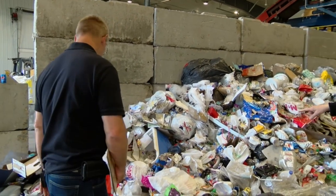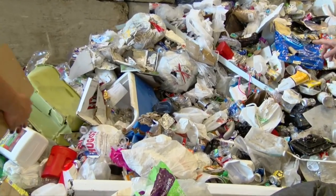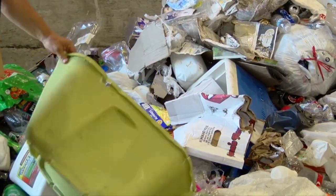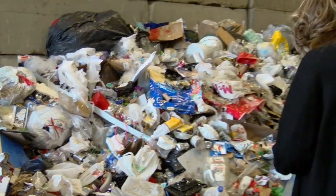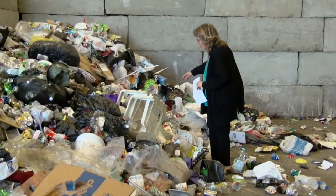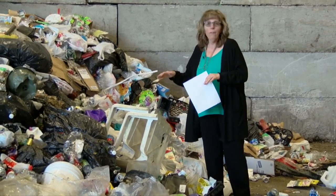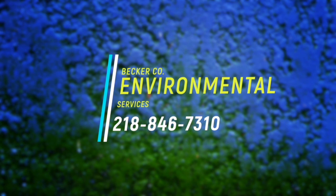We have a cooler over in this pile, and what's interesting is there's two bigger containers here. The green one on your left is like a tub that you do storage in. That is recyclable. The blue cooler next to it is not. It's just a different type of plastic. I'm going to run over to this picture. This also, it's plastic, but it's not recyclable. This goes in the trash rather than in the recycling bin. So if you have a question, give our office a call, 846-7310. We'll let you know if it is or it isn't.